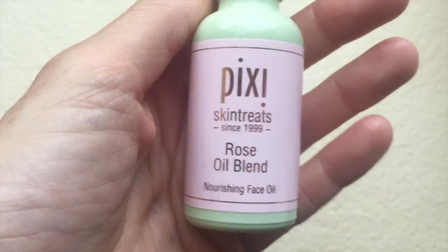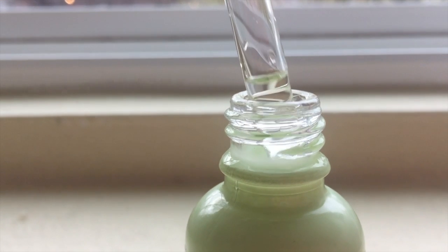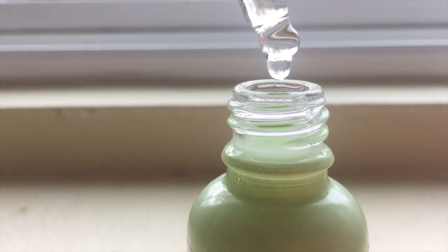So I purchased this Pixi Rose Oil Blend because I saw someone on YouTube raving about it. It says it's a rich source of botanical extracts and vitamin E that helps protect, nourish, and strengthen skin for all skin types. You're supposed to use this in the AM and PM, massage 2 to 3 drops into clean, toned skin. For hydration, you can add 1 to 2 drops to your moisturizer. I actually add a drop or two of this to the Pixi Milky Mist, and then I just shake it and do it that way.